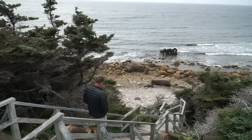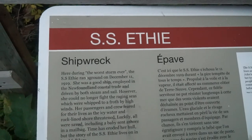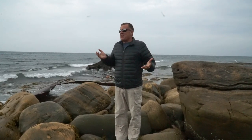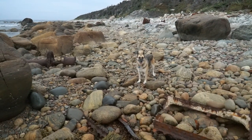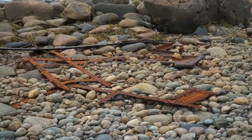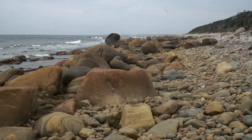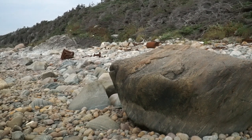And our last stop in Gros Morne is the wreckage of the SS Ethie. When we first got here, it looked really, really cold outside, so I put on a pair of pants, put on my jacket, and then we got outside the van, and this wind is actually pretty warm. Not much left after 1919. There are some rusted metals here and there. Definitely a pretty beach. There's a lot of boulders along the beach.